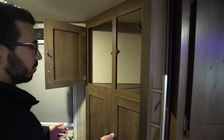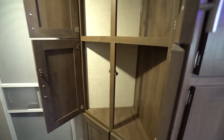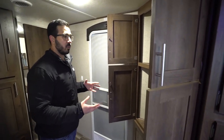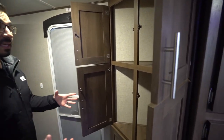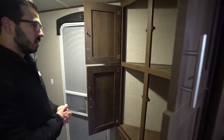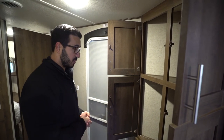But you'll see here, if I open this up, you have some storage here. I'm kind of torn here as well, right? I understand that you try to put storage anywhere you can. I'm just not sure what I would put here. They're pretty big spaces. I don't have shelves where it becomes like a pantry. I guess having a couple big spaces are nice, if you have like big boxes of cereal, things like that.